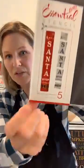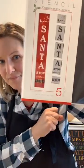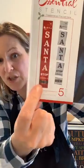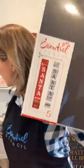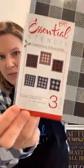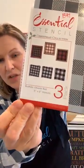Okay, so this is the set I used today. I used this, although I didn't use all of the parts. Did not use that guy, and I did not use the belt. And then I also used this set, okay? The 3 8-inch by 8-inch buffalo plaid. I feel like these are, I want to say must have, because I use this all the time. I'm using buffalo plaid all the time. It's just such, everybody loves it.